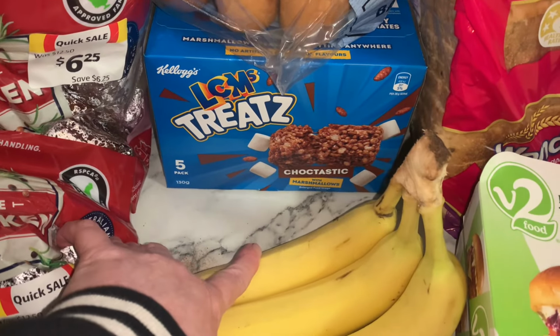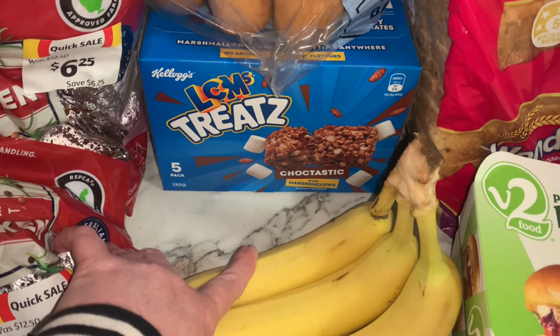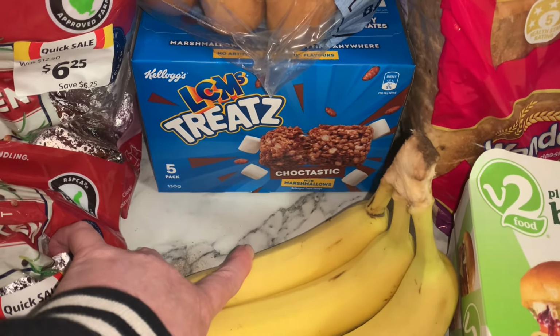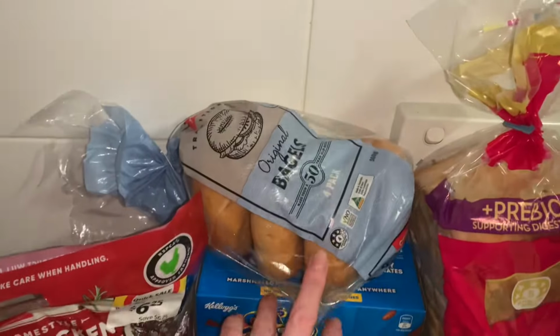Picked up some LCMs because my son was saying he'd like different snack things, and no, I cannot make them myself. I have tried, they don't turn out the best, and no one eats it. It's such a waste of food.